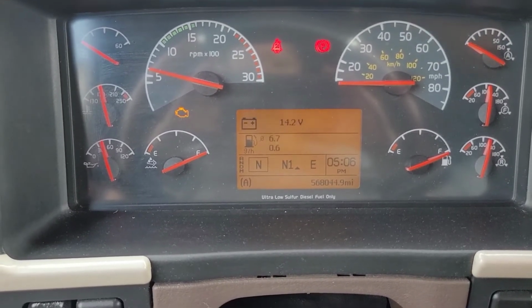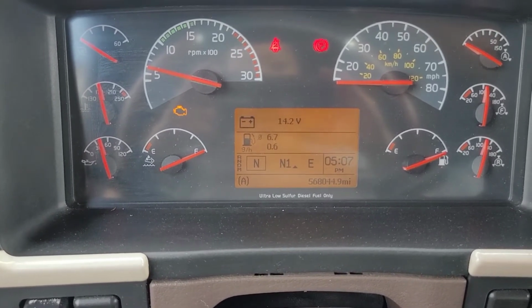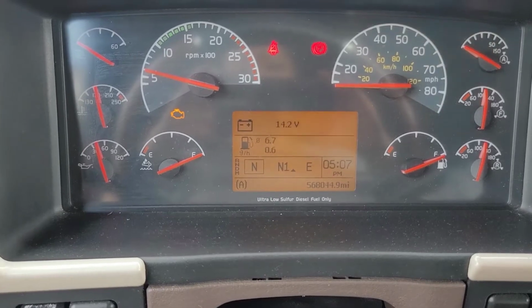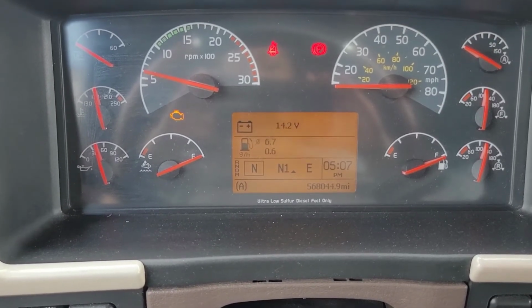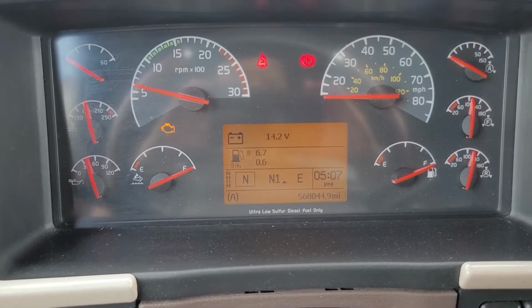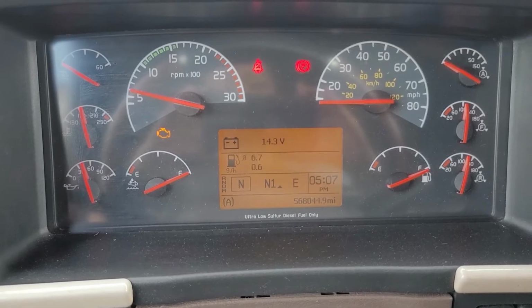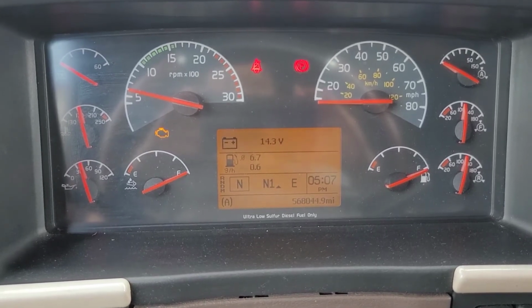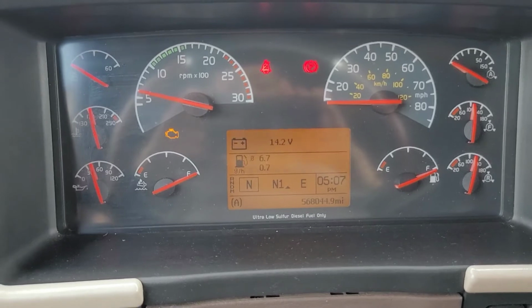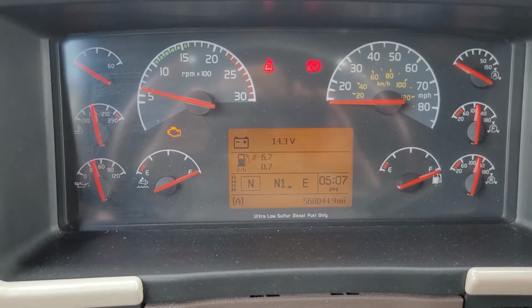So maybe give it time to reset itself. Last time it reset itself, we just drove for a little bit and the check engine light went off. So we're gonna try that for a little bit. But if it doesn't turn off, all we need to do is go to the dealer and they can override that code. They just have to plug it in their system.